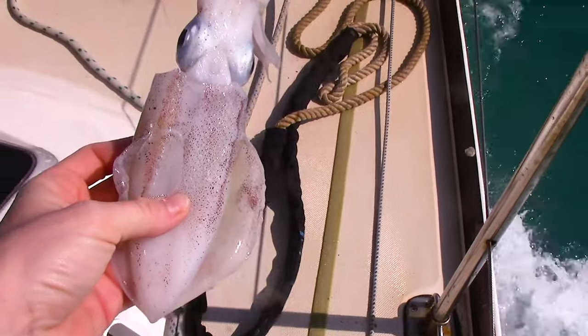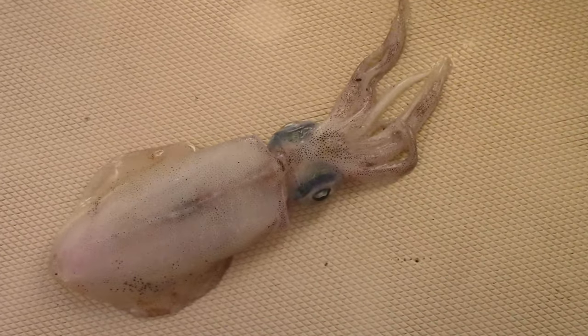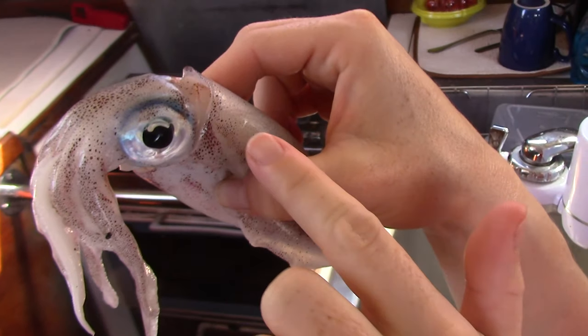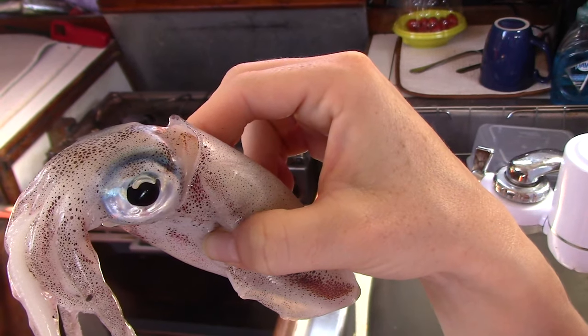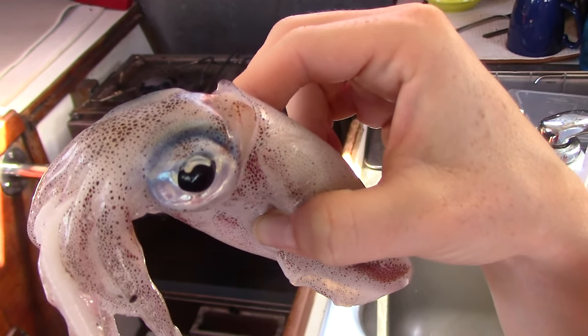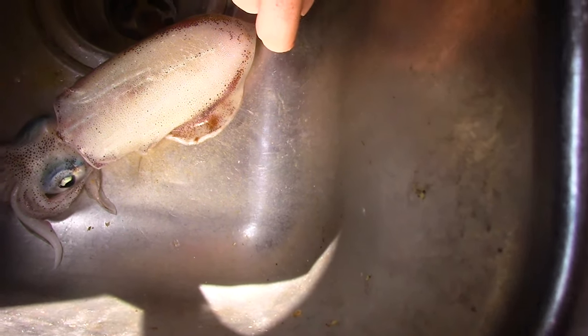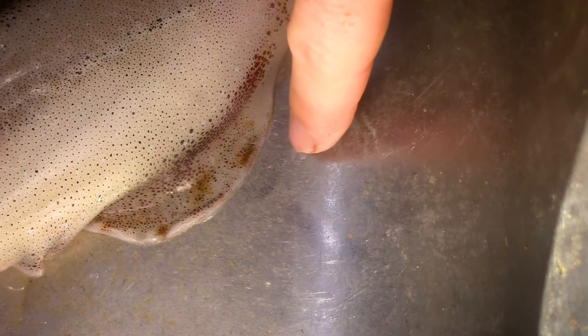Today, while moving anchor spots to accommodate yet another change in wind direction, we found a little squid on the deck. Now look at this. See how his eye, see how the color, I don't know if the camera's going to pick it up, but the little speckles around his eye are fading in and fading out. Touch it. I touch it and it turns a darker color. Look at that change. That's freaking amazing. Zoom in a little bit. Yep, there you go. It's like magic.